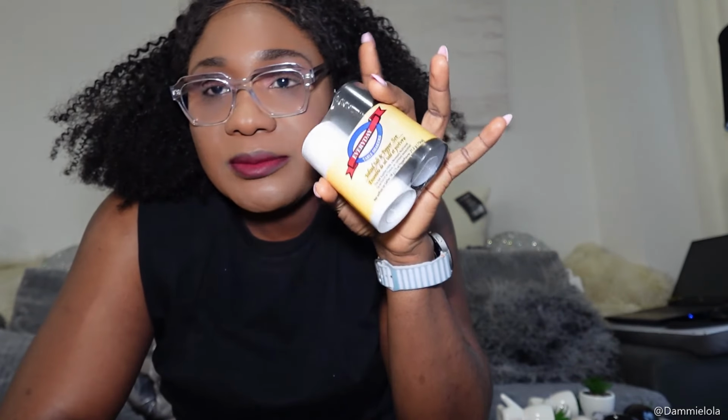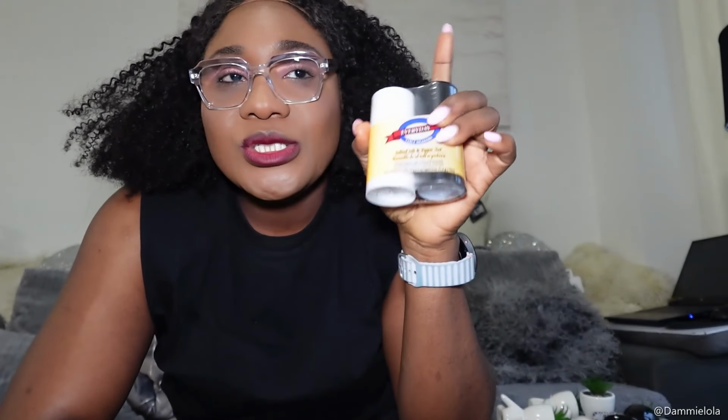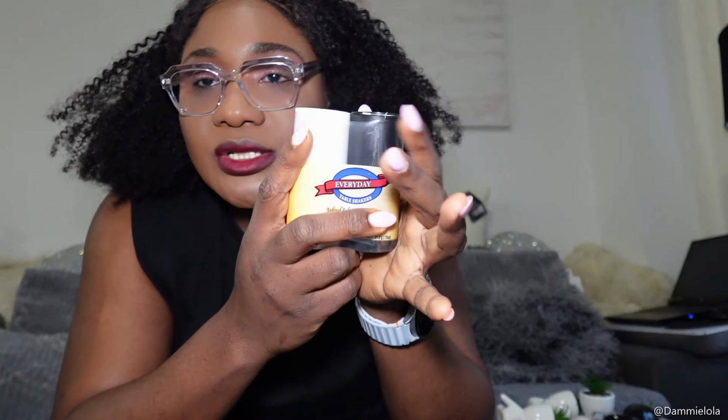Uh-oh. Sorry, hopefully there's no slipping. No slippage. So this is the iodized salt and pepper shaker that I just feel like I want upstairs in the bedroom when I'm eating in the bed. I don't want to have to grab salt downstairs in the dining room or the kitchen. I just wanted a little salt pack upstairs because I do be eating in the bed. That's probably bad, but I do it.